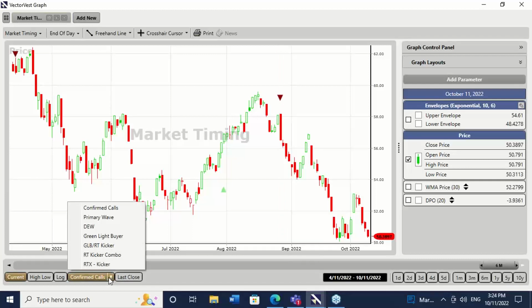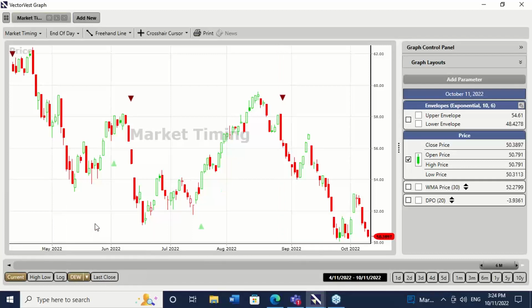If I put on a medium-term measure of the trend called the DEW, it's been down since pretty much the same day. It called a very nice rally here from the 19th of July. But as you can see, most of the moves have been down, and that's been the case in the US market since last November. UK market a bit stronger. It really started to fall just in January.